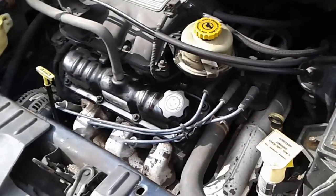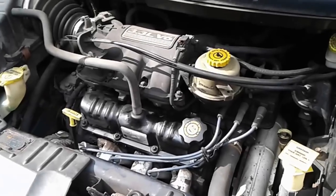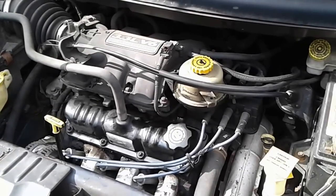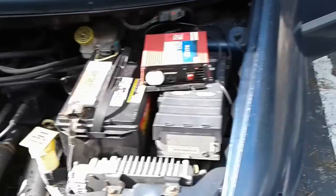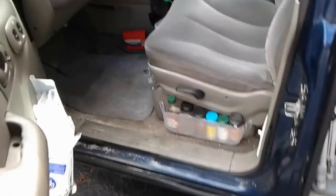As far as the vehicle, it still seems to be doing well. It's got, I think, 350,000 miles or something close to that on it right now. We can go look at it, and let's see how many miles it actually has on it. Been doing a lot of driving.